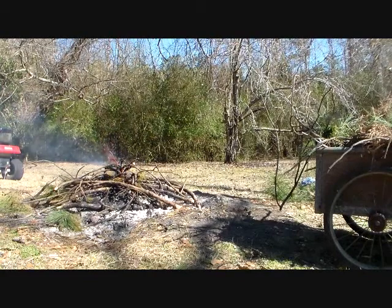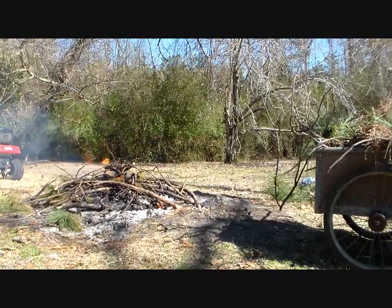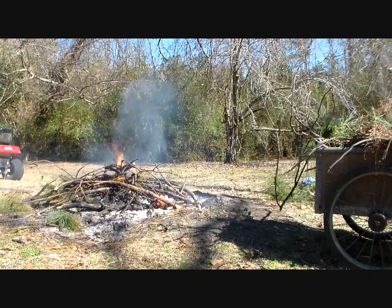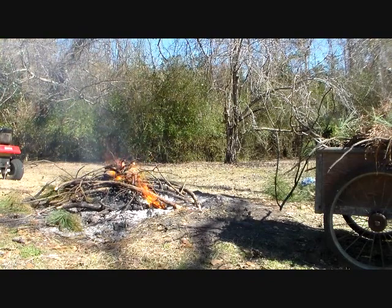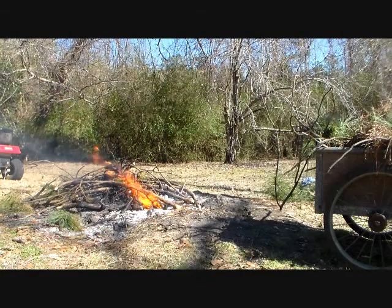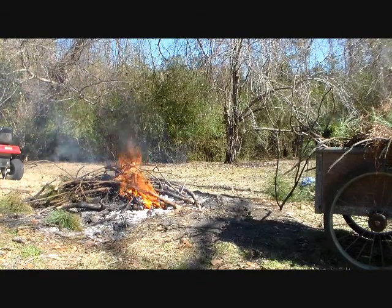About every third load of burning this pine, I have to put another cart of drier material on it, like the pine straw and the small cuttings, just so that these things take up pretty good. Although, as you can see, they do ultimately burn. But we've got our straw, so we're going to put it on anyway.